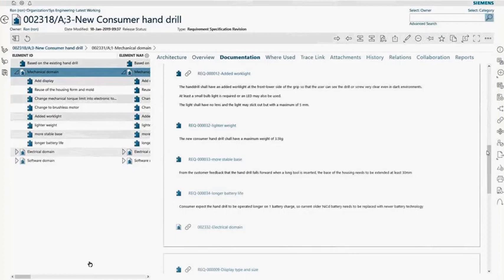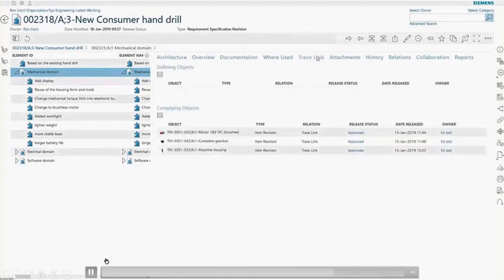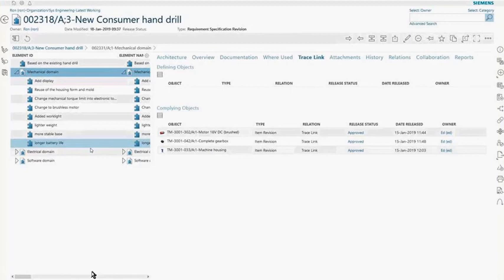What we're after is this: as I scrolled down through this, you saw these link indicators. You have the ability, via drag and drop and otherwise, to look at the trace relationships that go places. There's a special tab if you want some more details here, but as you look at this, you can see that the selected requirement for longer battery life traces to a motor, a complete gearbox, and a machine housing. And of course it can go to other things: it can go to project schedules or tasks, it can go to manufacturing processes, it can go to warranty issues, it can go to all those other kinds of objects that exist inside Teamcenter and are used to manage the entire product life cycle.